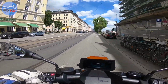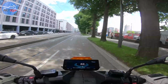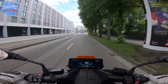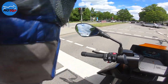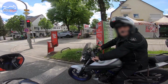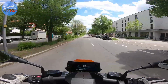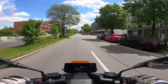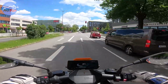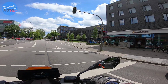So now I'm going back home. I live a little bit outside of Munich, and now we have a lot of stop and go because of traffic lights. Ja. Wie lange kannst du fahren, bis er leer ist? 120, 130 Kilometer. Je nachdem, in der Stadt ziemlich lang. As you can see, we have a lot of traffic lights, a lot of stop and go. So I switched to dynamic mode because the acceleration is so much fun.